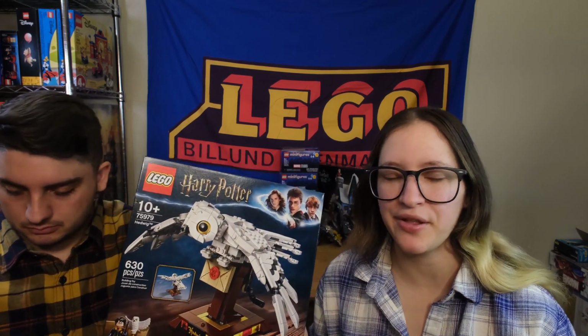So this one is actually another set that's retiring at the end of this year. It's Hedwig from Harry Potter, set 75979. So we actually got 2 of them because it is retiring. We missed out on the fox, which is Dumbledore's phoenix, so that's kind of disappointing. But we did get 2 Hedwigs. But yeah, excited to put this one together for sure.